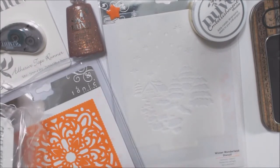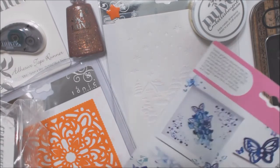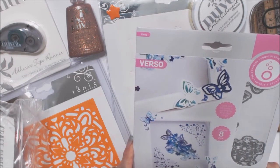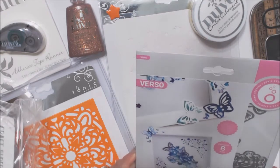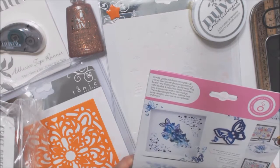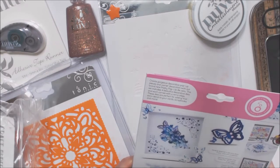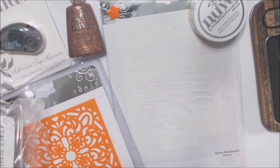What else? What else? Ooh, look at this. Butterfly blush pretty pop-ups. Eight dies. Perfectly designed to add extra detail to your cards. Decorate alongside the other ones. The biggest one is 3.5 by 6.3. How do you open these ones?